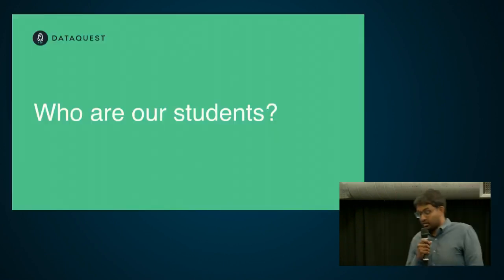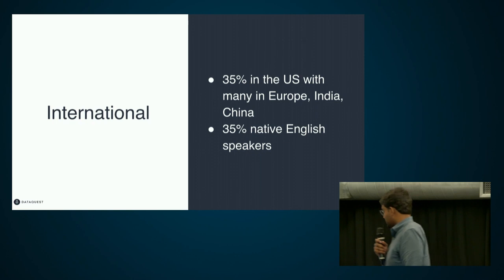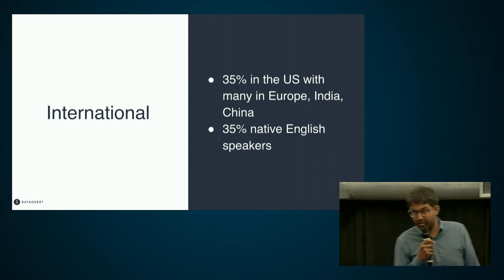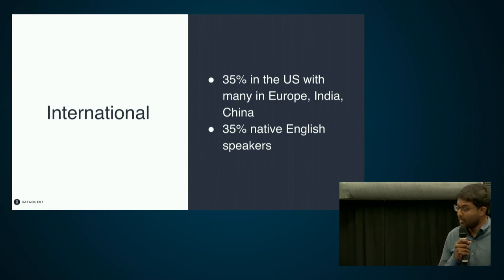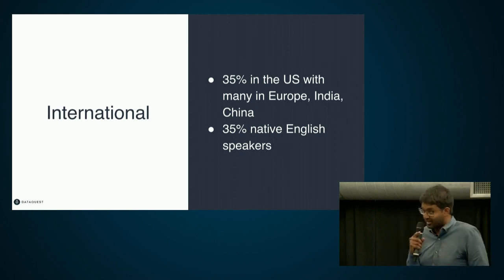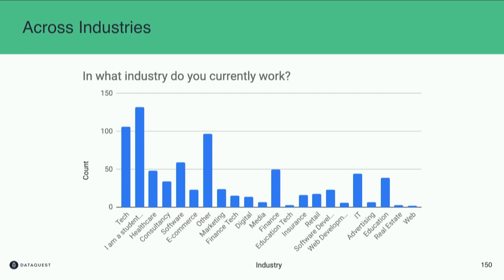So who are our students? I will talk briefly about this. About 35% of our students are in the US, and many of the rest are in Europe, India, and China. We've seen a lot of interest growing, particularly in India and China in the past couple of years. And only about 35% of our students are native English speakers, which is strange because we're written entirely in English, which just goes to show the interest in data science is really worldwide. It's also across industries. So this is a survey of a few of our more successful students asking what industries they're in.